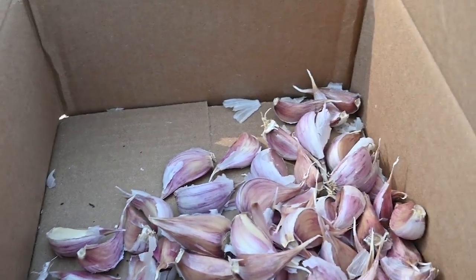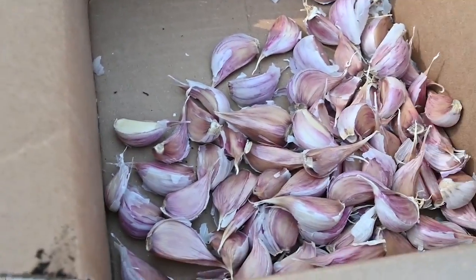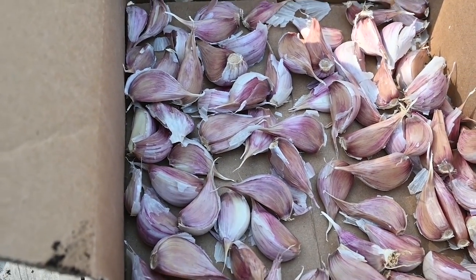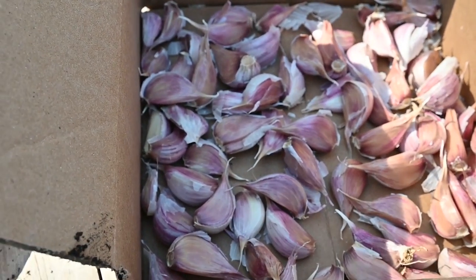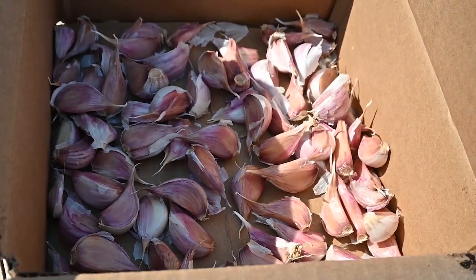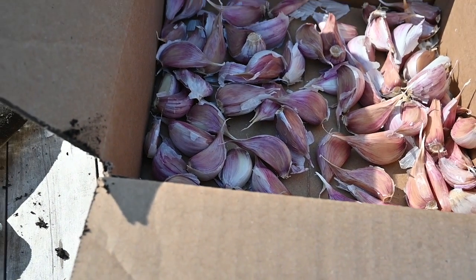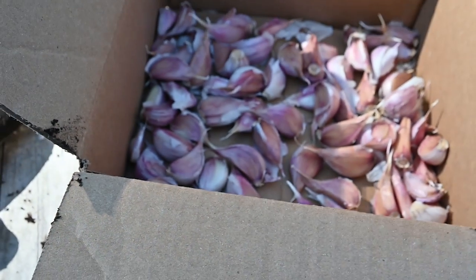Alright guys, so this is what my pound of garlic yielded when I broke it apart. I did not even open my Susanville garlic yet. I'm going to wait, one, because I didn't want to mix them up, and I'm not totally sure if I'm going to put the Susanville back here or if I might put that in one of the front beds. I haven't decided yet.